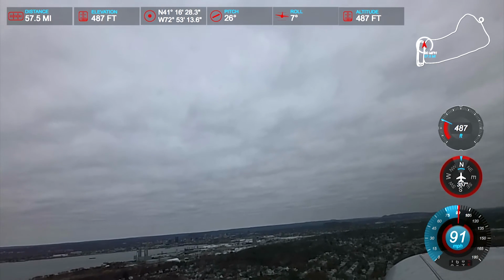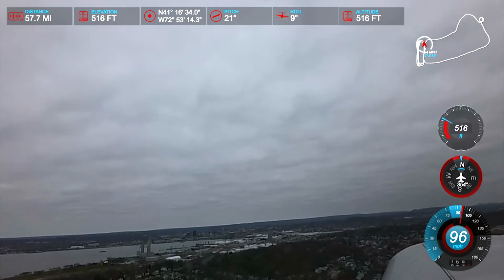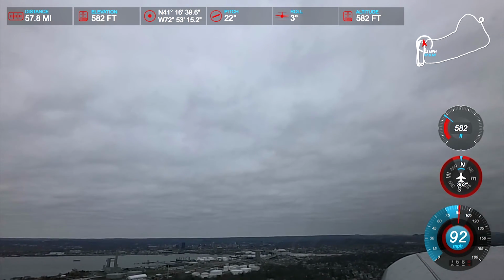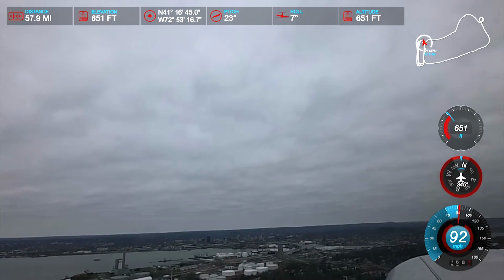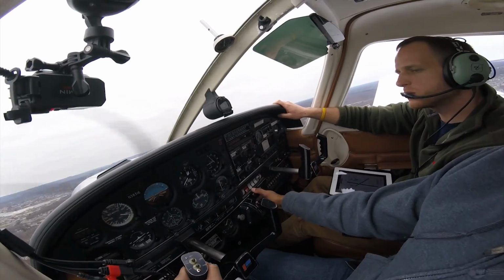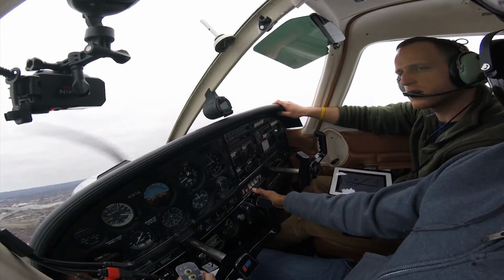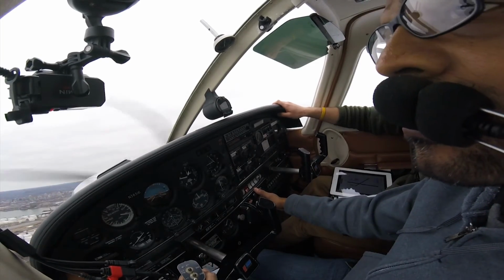On the departure, don't forget to hold your hand on the throttle. Gotcha. Okay. The throttle might actually come back on itself because of the vibration. And there's 700. Alright, so starting crosswind. 700 and crossing.